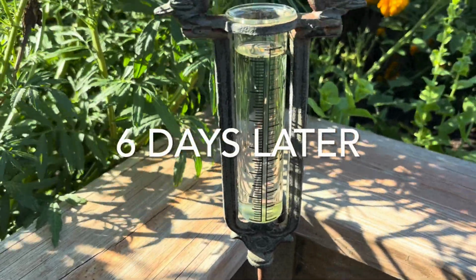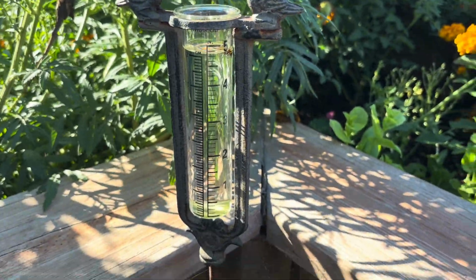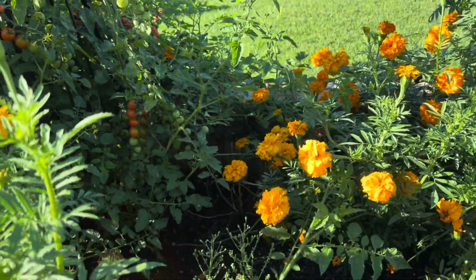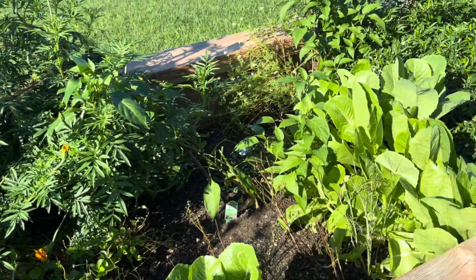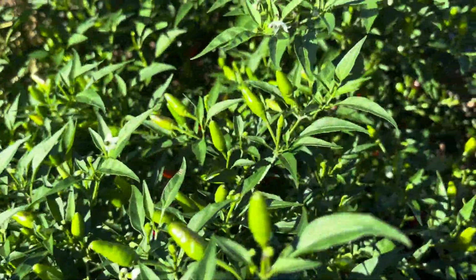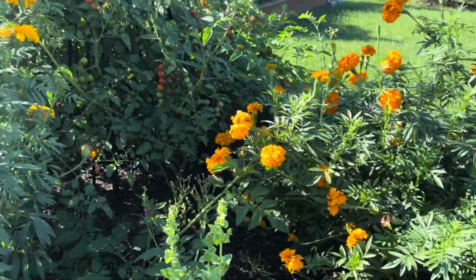So taking a look at the rain gauge after we've been gone for 6 days, as I mentioned, wow, we did get 5 inches of rain over 2 days of rainstorms over the past weekend. And looking at my kitchen garden, the peppers, these are Thai chili peppers in here. I have some jalapeno peppers as well, and the marigolds.